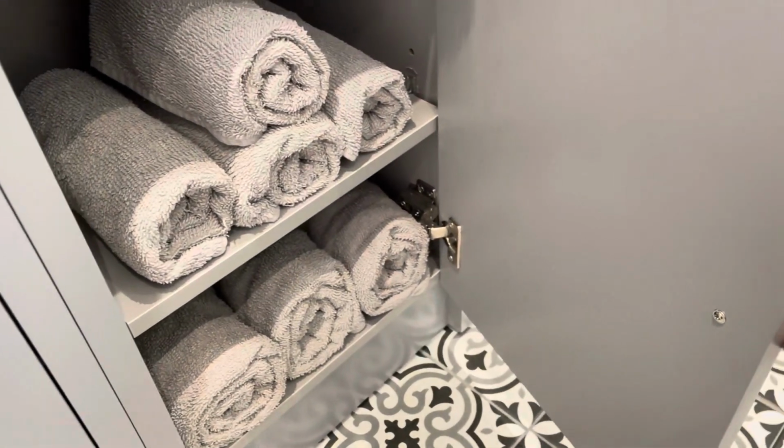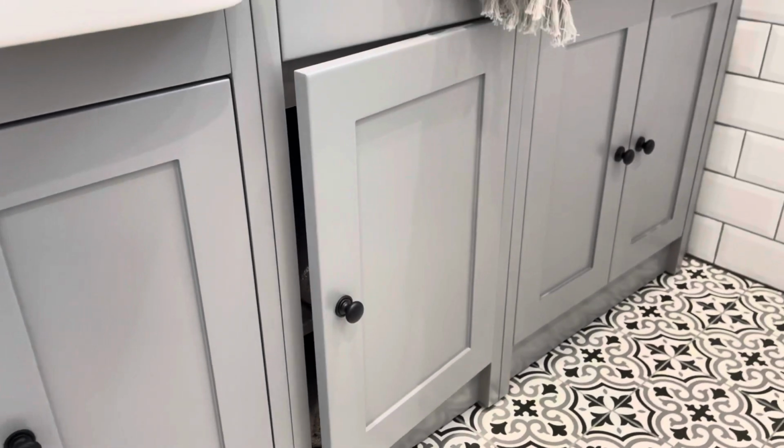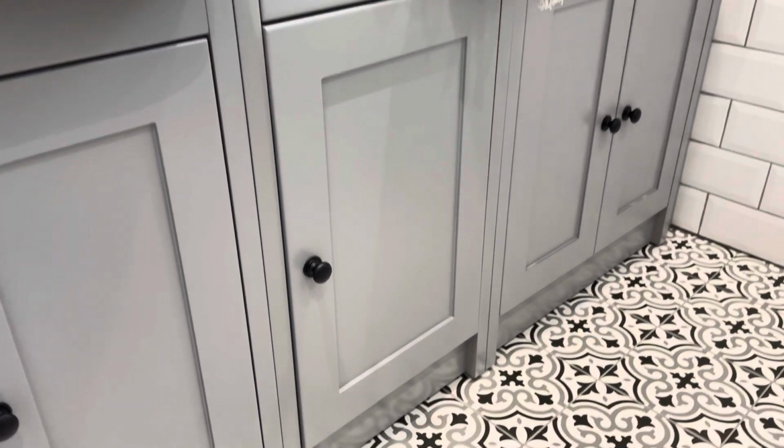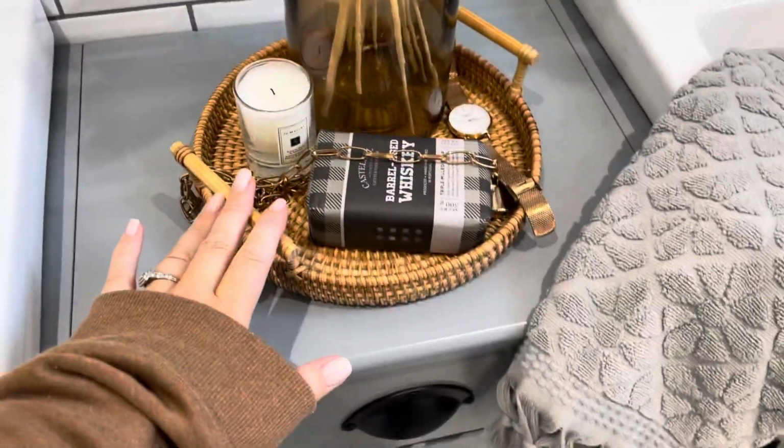There's my little towel cupboard. I'm sure you don't want to see inside my cupboards, but basically that's my little towel cupboard. And you couldn't slam doors in this house if you wanted to, because everything is soft closing. You could slam that door and it would just close really softly. It's quite annoying when you want an argument.